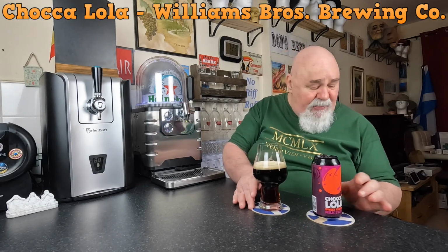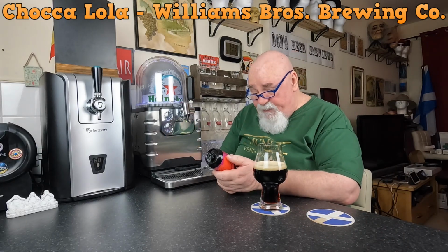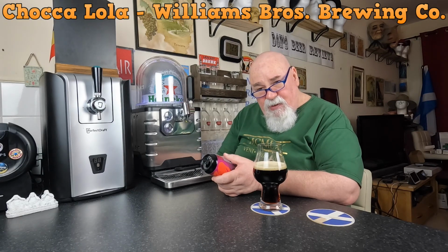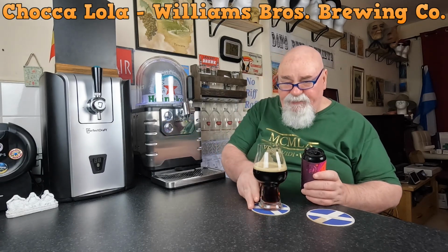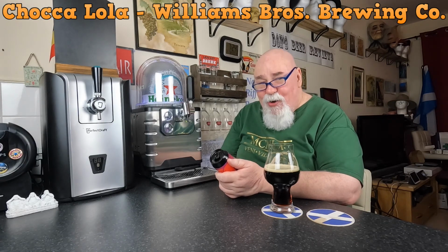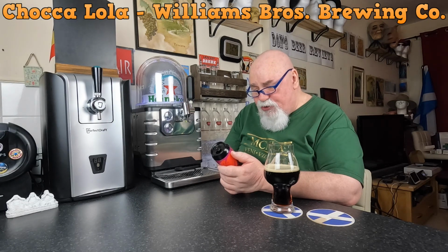Let's have a look on their website. We'll have a look at the can. What's the ABV on this? 6.2%. I thought it was a bit lower than that. Chocca-block with toasted cocoa nibs. Maybe it's the chocolate I'm getting as well. This dark and creamy milk stout is dessert-like in its decadence, with layers of sweet red cherry delivering pure pleasure in every scoop.